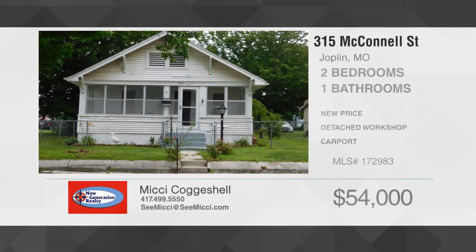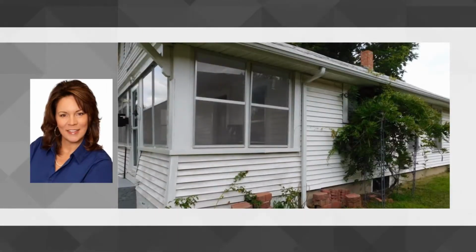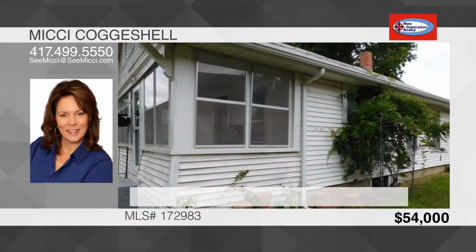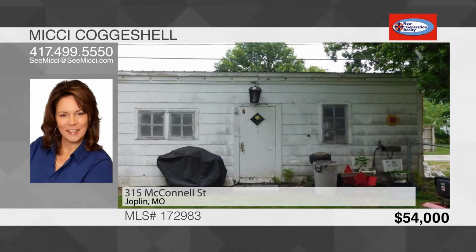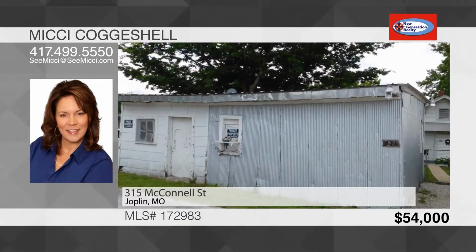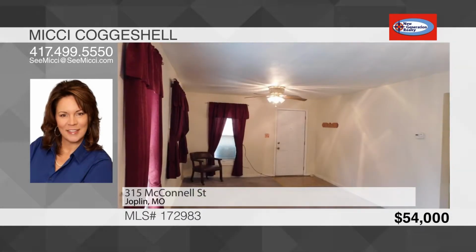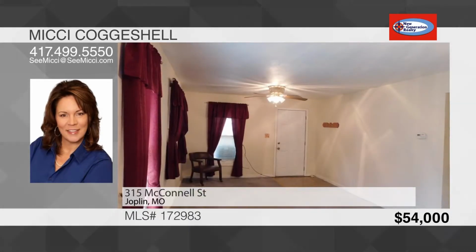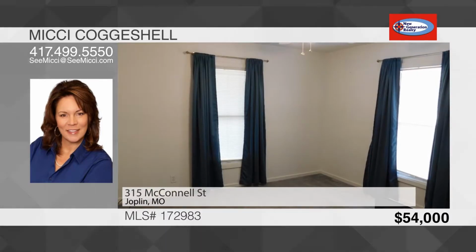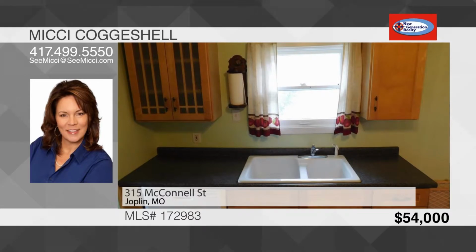Here's a well-maintained two-bedroom, one-bath home that is simply a jewel. There's a wonderful front porch that you can enjoy year-round. Other great amenities include a large utility room that opens to the nicely landscaped yard, two carports, and a wired workshop with concrete floors, a cozy living room, and a dining area that has room for 8 people, as well as a hutch. The kitchen shows off newer flooring, plenty of cabinet space, and a spacious pantry.